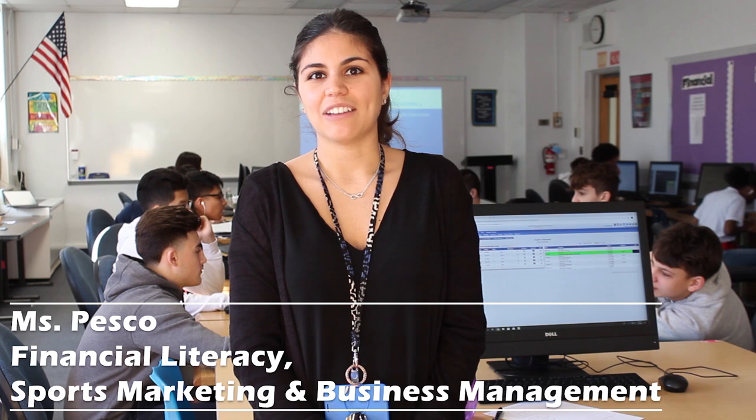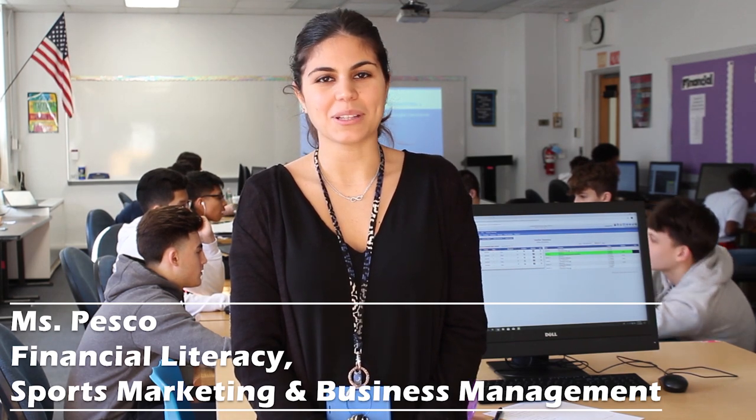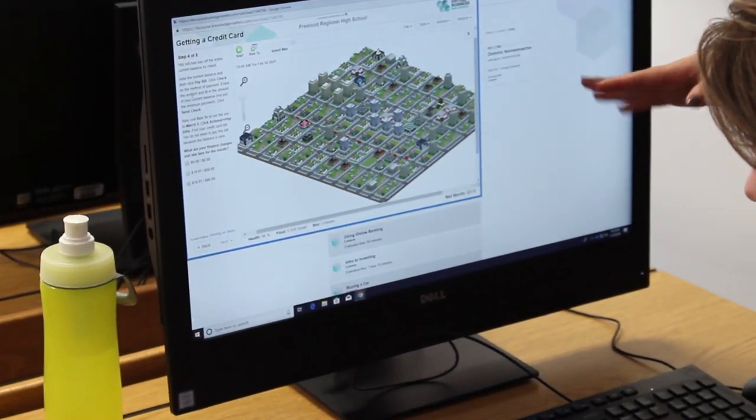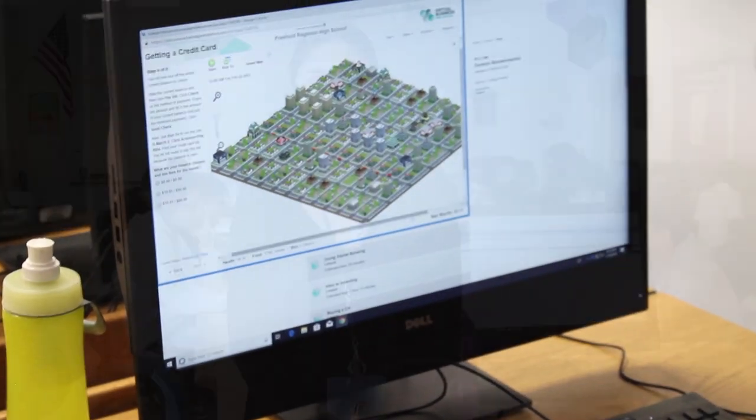Financial Literacy is a half-year course. It's a graduation requirement, so all students have to take it. And it goes into all different aspects of your life that are really important. We start with money management. We talk about banking, credit, debit, and we go into things such as buying cars and houses and why taxes and insurance are so important. So it is a very fun and important class to take while in your high school career.